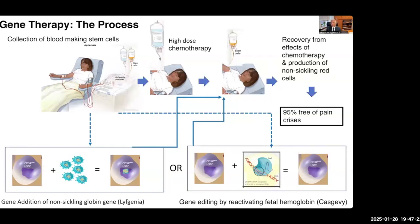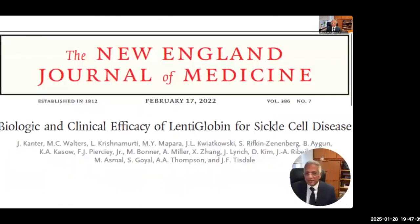for side effects and for rehabilitation, especially of chronic pain. 95% of the patients are free of pain crisis. So this is the state of the art for gene therapy for sickle cell disease. You have two choices, Lyfgenia and Casgevy.